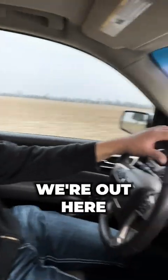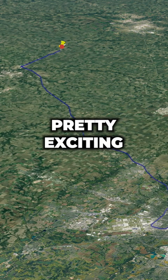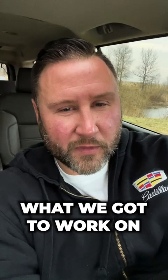We're out to pretty much nowhere. Linden, heading out to a barn. Pretty excited. What do you guys think? This should be interesting. I guess we're gonna arrive. So let's go inside, check these out, and see what we got to work on.